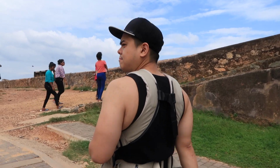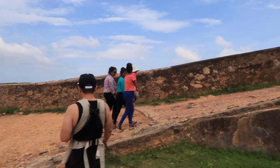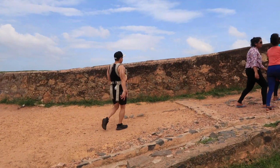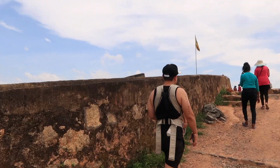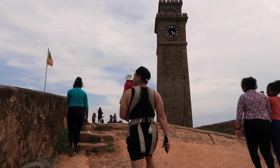So right now we are walking up one of the walls in the Galle Fort. It's not that high, but with the baby it's a little bit difficult, but luckily I'm not holding her. Josh is doing all the work, so that's fine. And I'll show you the views from the fort in a second.